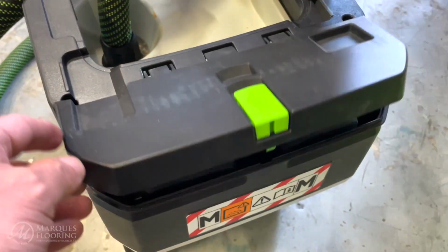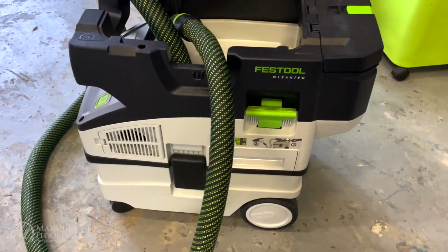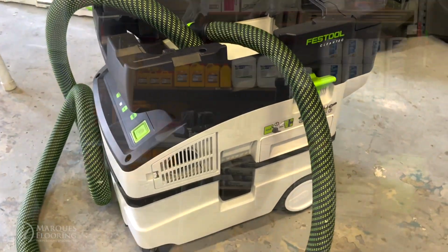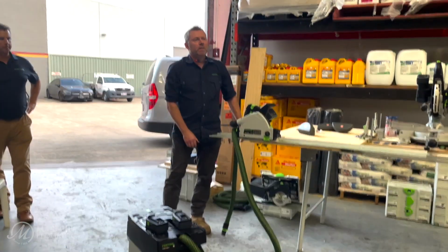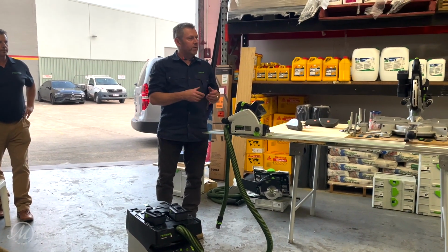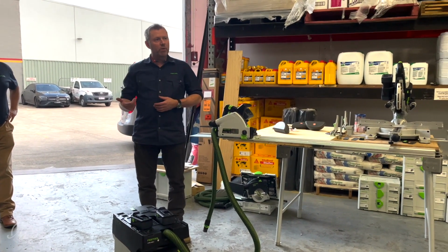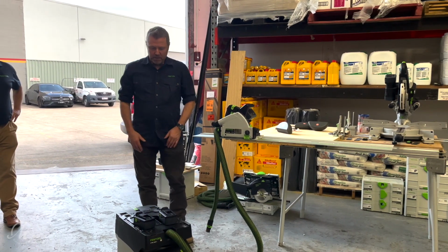The CTC MIDI, I should say. So this runs on our 18-volt platform, and it takes all the batteries in the range. So all from our little 4 amp hours all the way to, at the moment we've got 6, and very shortly we'll have the 8s. So that'll take all that.